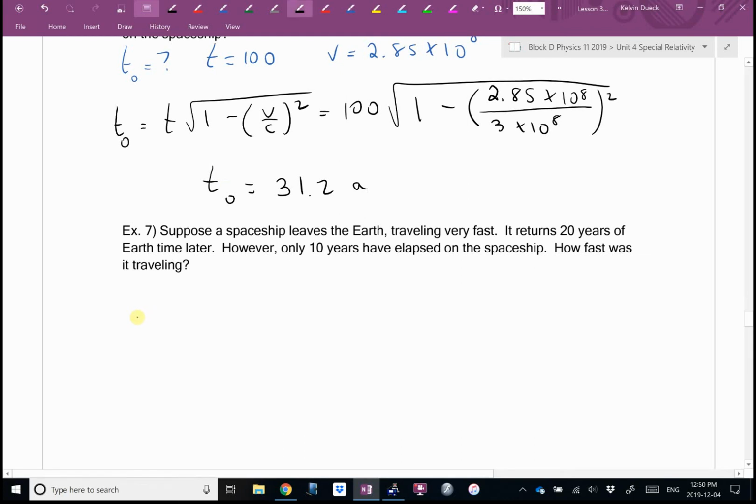V equals C times the square root of 1 minus T0 over T, all squared. I'm going to write that as T0 over T all squared because that's easier on my calculator. You okay with that little tweak? Okay. Temporarily, Armand, I'm going to leave the C as a C. I can make it 3 times 10 to the 8th later. I'm just going to do the square root thingy first.